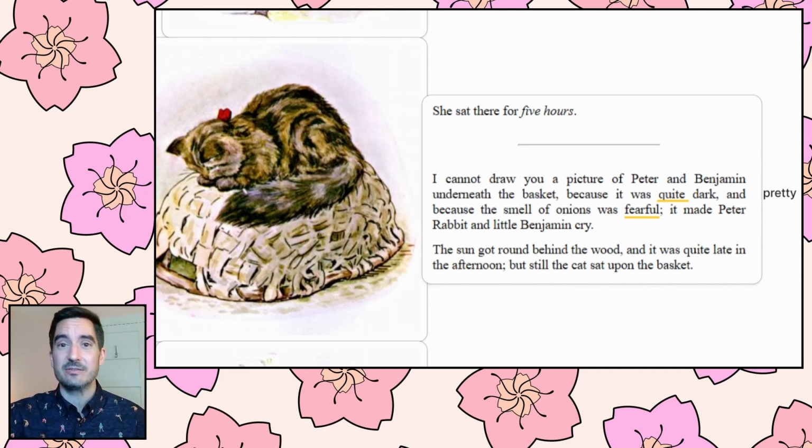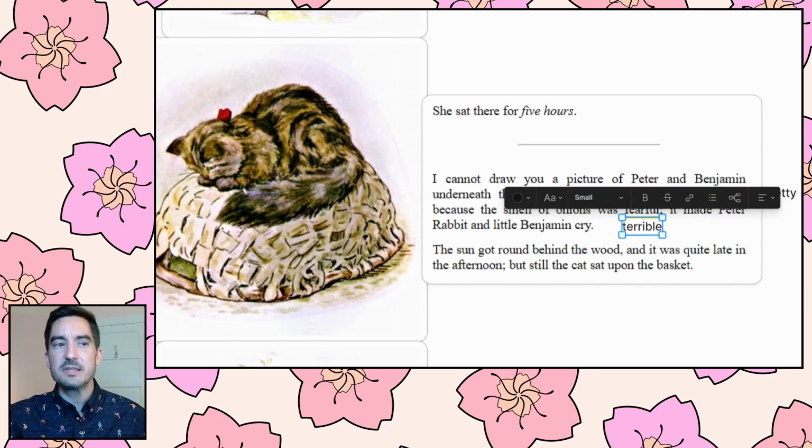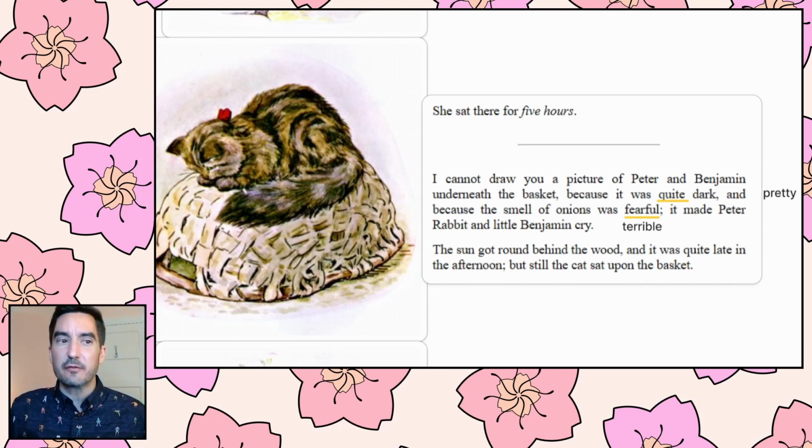Fearful usually means scared, right? I am fearful of spiders. I think most people are fearful of spiders. But here, the smell of onions was fearful. That's kind of strange. This is a little bit of an old-fashioned way to say terrible, or horrible, very bad. So, most of the time now, people would use fearful to mean afraid or full of fear. But in this story, it means terrible, very bad. The smell of onions was fearful. So the author doesn't want to draw the inside of the basket because it's dark, and the smell of onions is terrible. Okay, why won't they draw them under the basket if the onions are terrible?